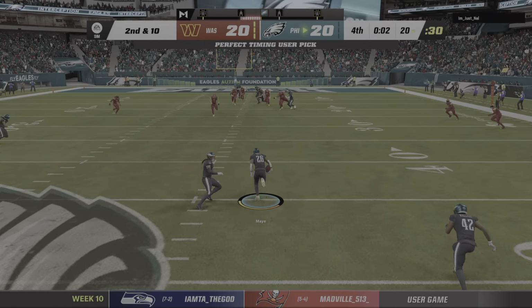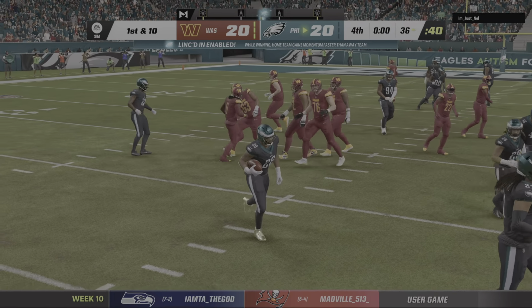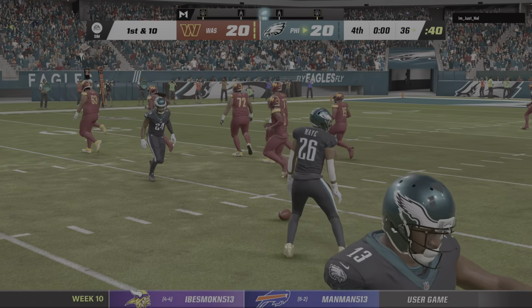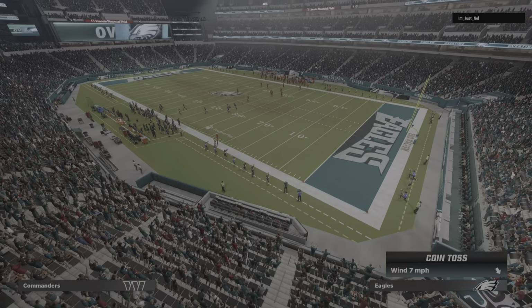And this is going to be intercepted. Marcus May with a pick. Final whistle blows, and we need some extra time here to decide. It's a little teaching moment here.